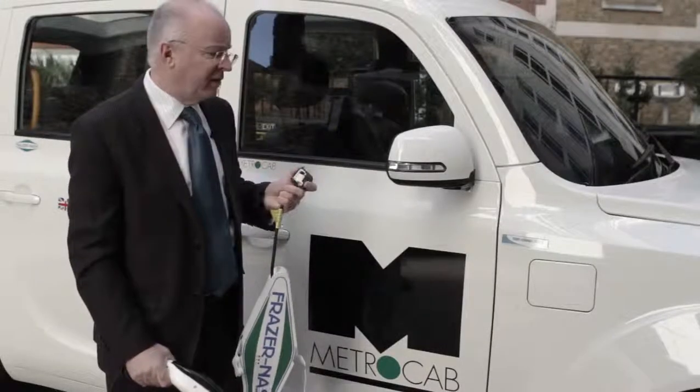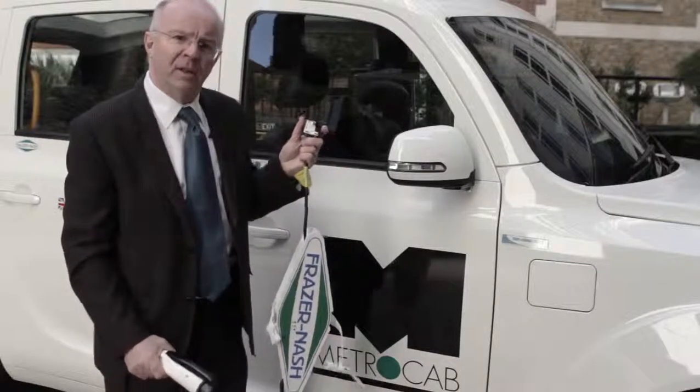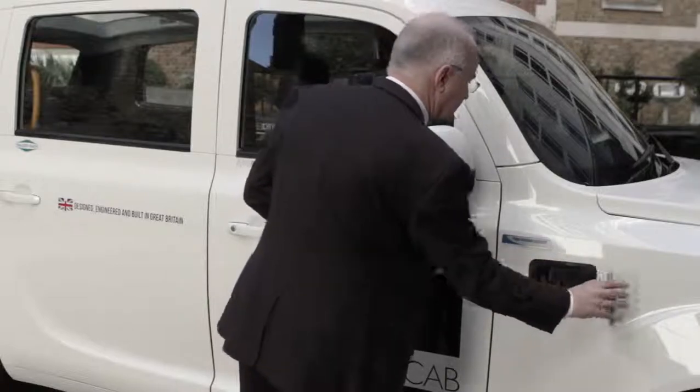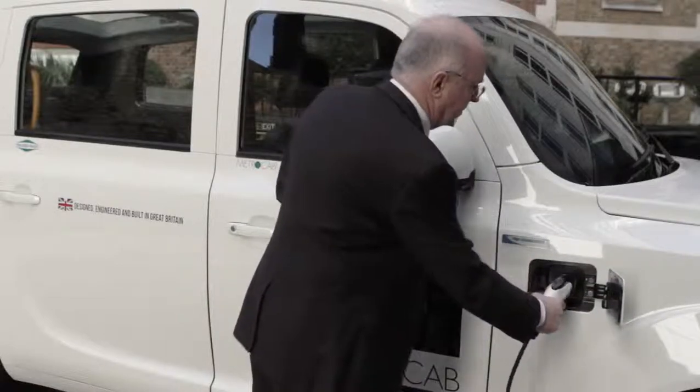Charging at home or at work is as simple as plugging in a 3-pin plug into your socket at home, opening the flap, and plugging it in.